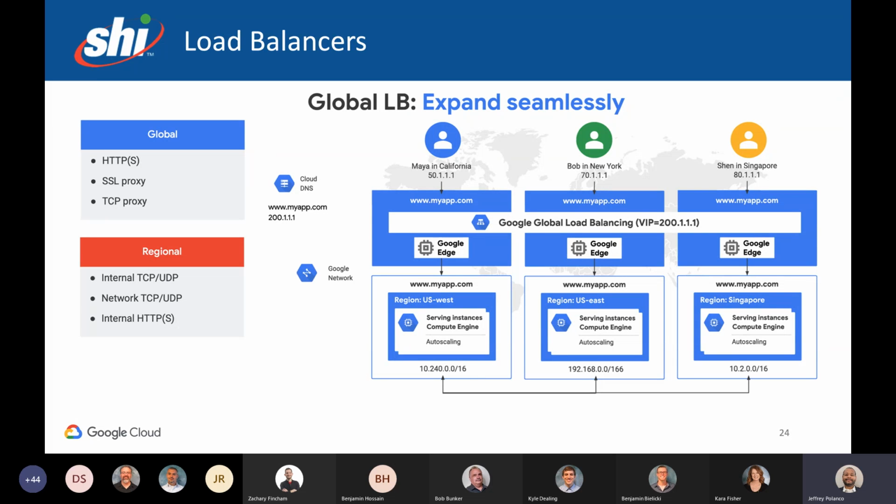So what this means is that Maya in California will be able to access the service closest to her, which is the US West region, while Bob will access the backend servers in the US East region, and Shen will access the backend servers in the Singapore region, all through the same single universal namespace. And leveraging the global load balancer will ensure that the users will have the best performance possible based on their location.